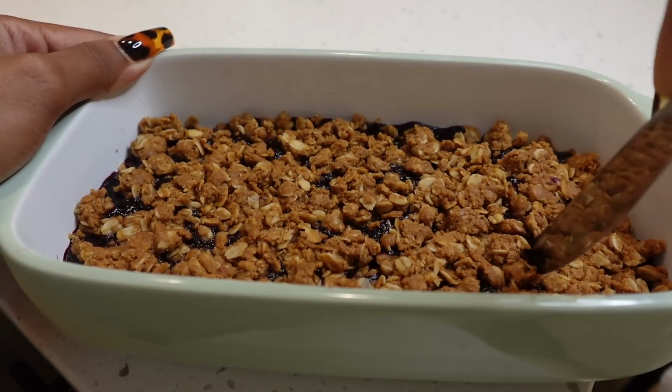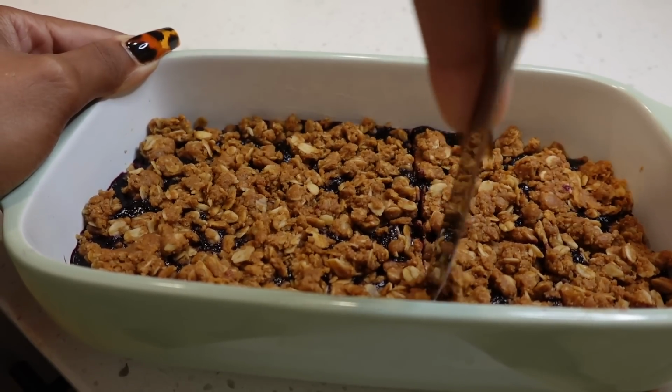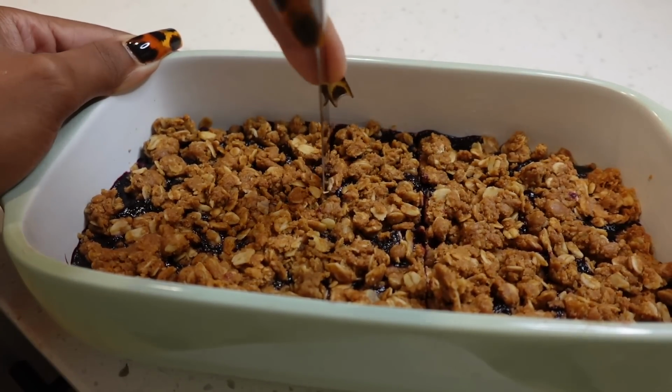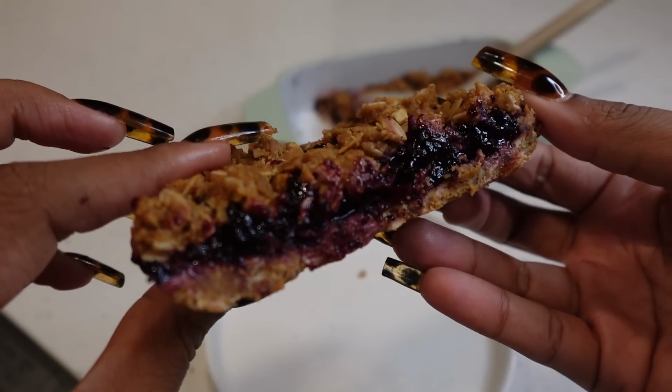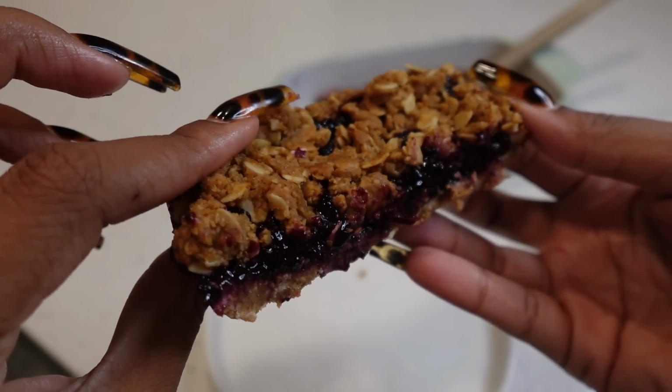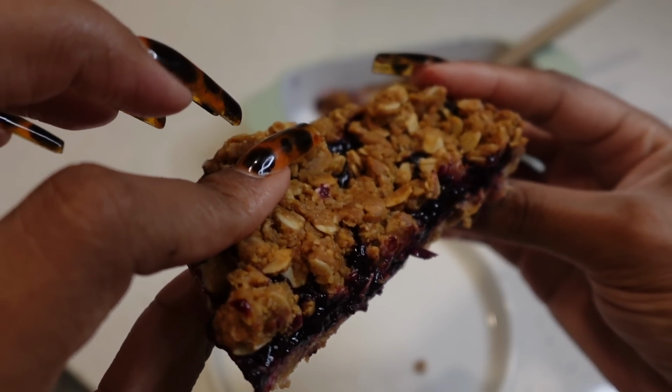Once the bars are set, take them out of the refrigerator and cut into either 5 bars, or you can make 10 squares, up to you, but I like the whole bars. And look at them. My mouth is watering just looking at them. They were so good. I like to pop mine in the microwave for about 30 seconds because I didn't like them cold, but this is them, y'all. This is them.